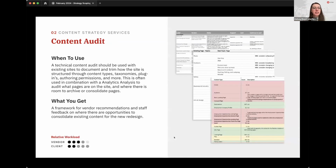So starting with a content audit, a technical content audit is only used with existing sites. It's a way to document and trim how the site is structured through content types, taxonomies, plugins, authoring permissions, and more. This is often used in combination with an analytics analysis to audit what pages are on the site and where there is room to archive or consolidate pages.